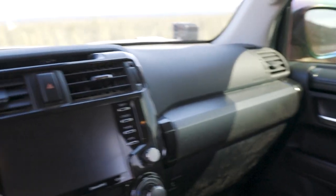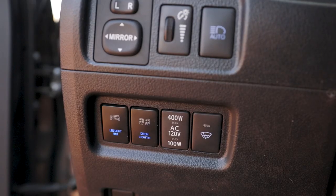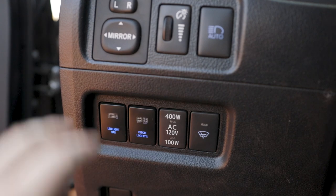Starting with the front of it, pretty standard for a 4Runner. Not much has changed over the last 10 years. We have a nice big screen right there, a nice digital display up there. And then, of course, here are the toggle switches for the LED light bars and then also the ditch lights right there. These are super nice, easily accessible.